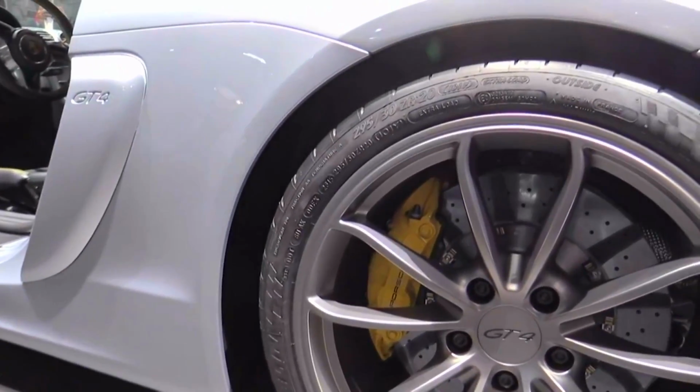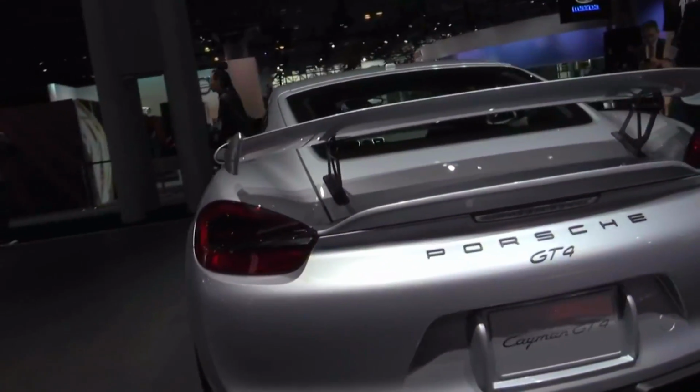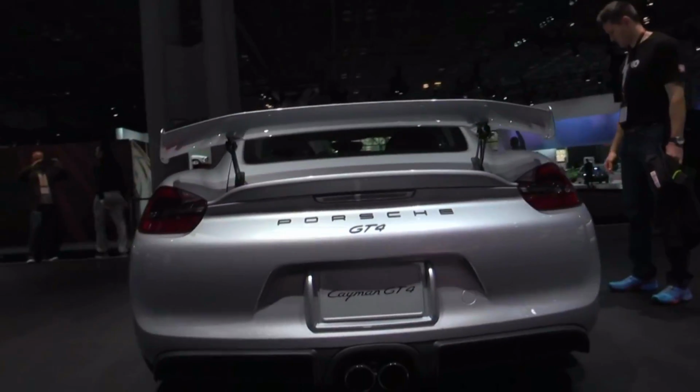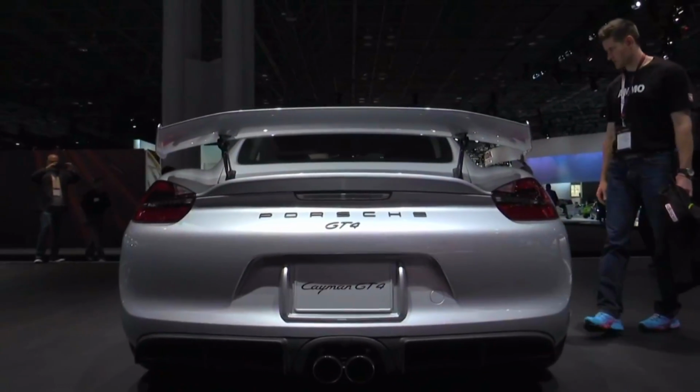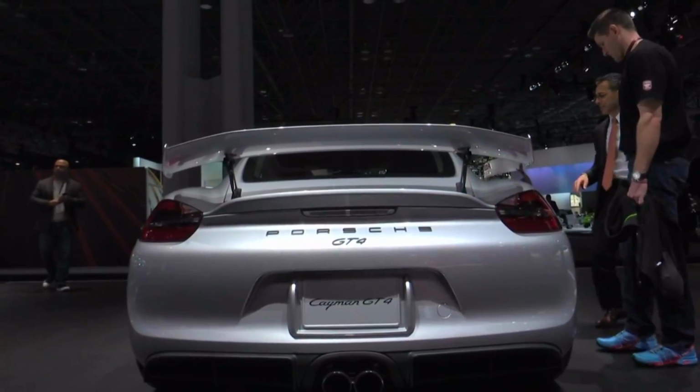So there's a higher downforce setting if you're going to a track or something. You can make those adjustments. So it's really a car drivable on the road, no doubt, but that's beautiful. Very, very performance focused. What's the price point on this car? That car starts at $84,600. Beautiful. What a great looking car.